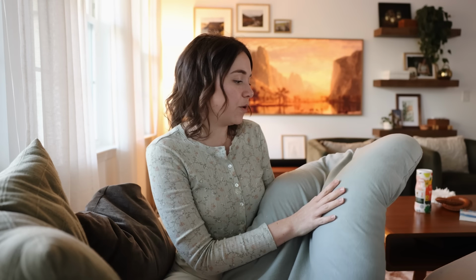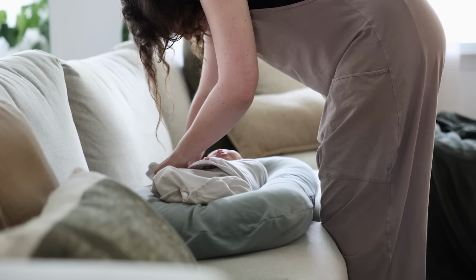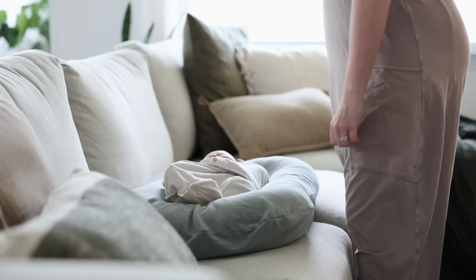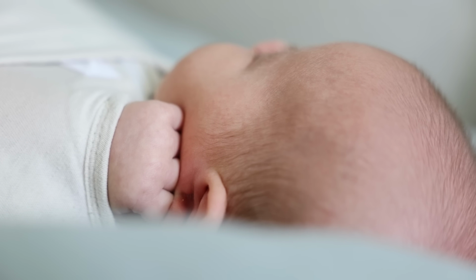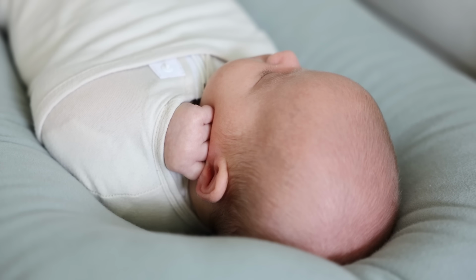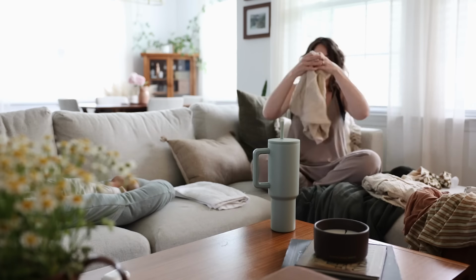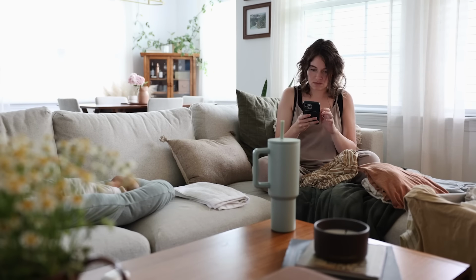But then second, for the newborn phase, we use this Snuggle Me lounger a lot. When babies are really little, they'll sleep pretty much anywhere. And so we love just being able to set Oliver down in the office and here while I was getting stuff done and just being able to have him sleep wherever we were. That way we didn't have to worry about setting up a monitor, putting him in a different room, anything like that. He could just sleep with us wherever we were and we could keep an eye on him.